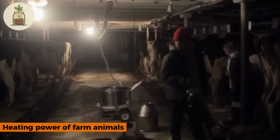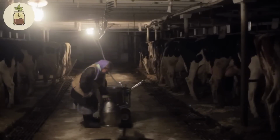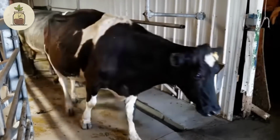A single dairy cow produces around 3,000 BTUs of heat per hour, roughly equivalent to running a small space heater, but without the electricity bill. A family with 4 dairy cows essentially has 4 space heaters working around the clock throughout winter.